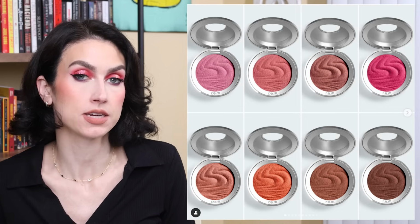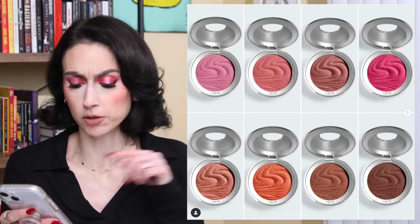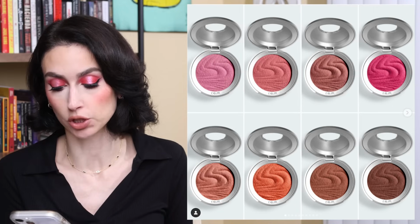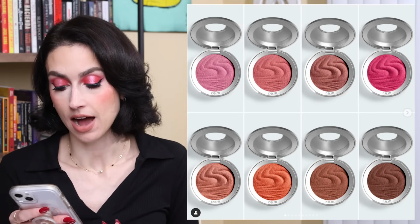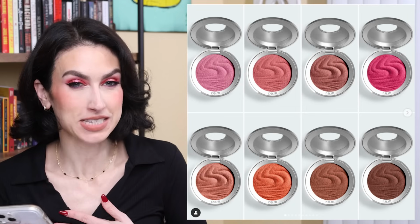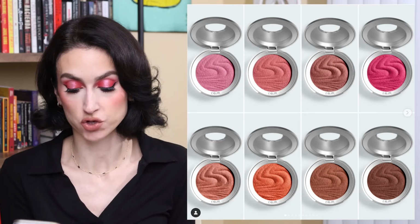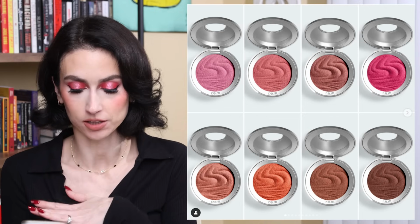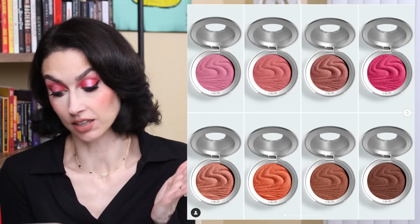I am going to wait for these to come to Ulta. I did see a post, this post doesn't say it, but I did see a post that says that it is coming to Ulta soon. So I am going to wait for that. All of the colors look absolutely beautiful. I kind of want to see them in person. I wonder if they're going to be in store at Ulta soon, because I'm not really sure based on this picture which color I would choose, but they look stunningly beautiful.